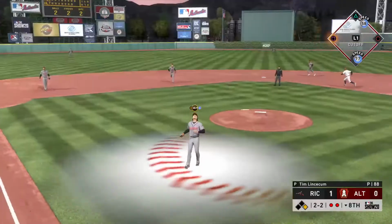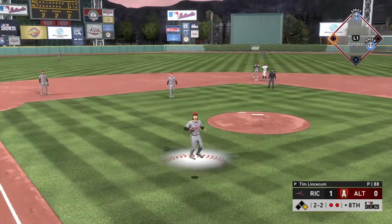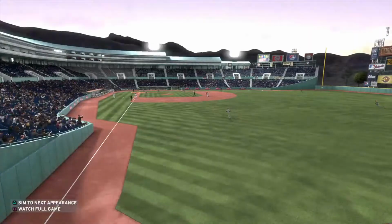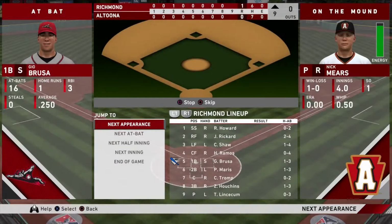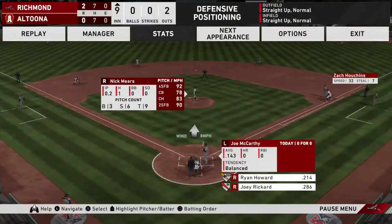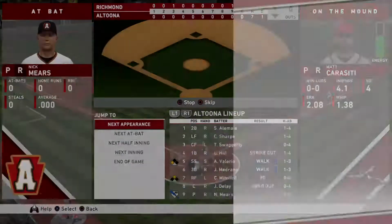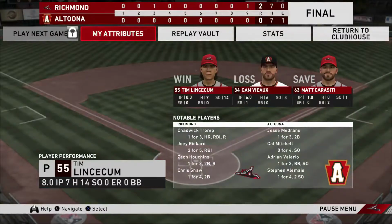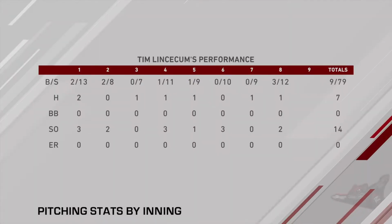Popped straight up. Lincecum calls for it. And that ends the inning. So it's no runs, one hit, no errors, and a man left. This evening's game finishes 2-0 the final score. The Richmond Flying Squirrels led this game from the 3rd inning on and never wavered.